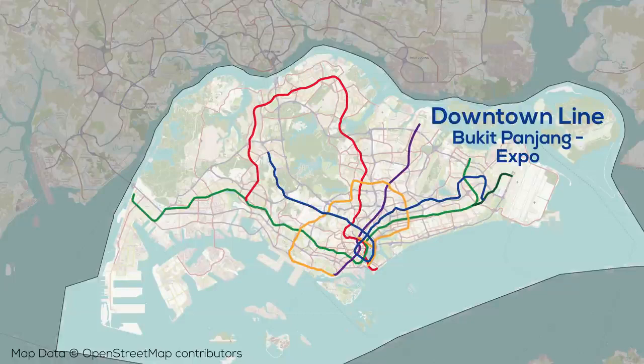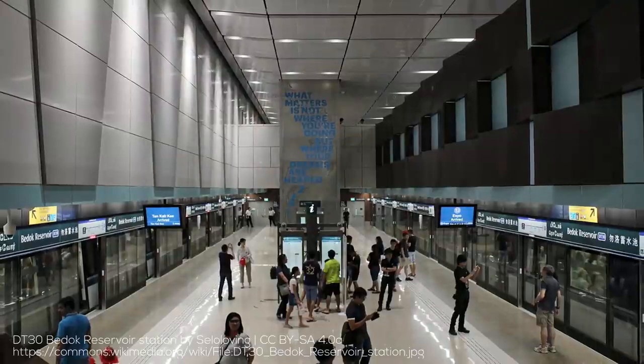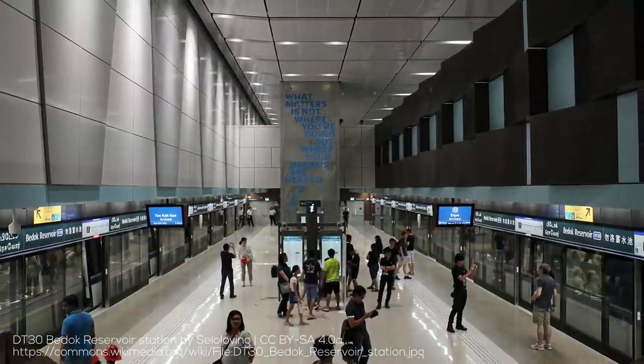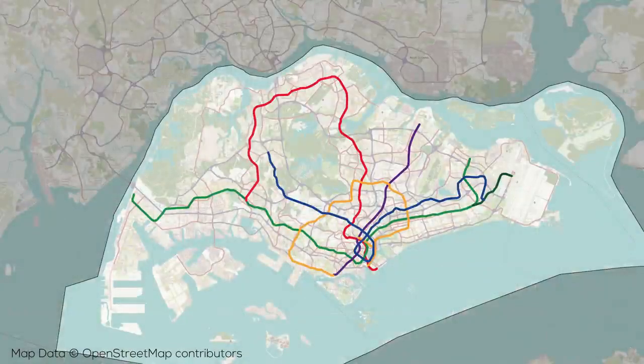Creative names are not necessarily the strong suit here, but I live in a city with a line called Line 1, so I'll try not to judge. The Downtown line is a 41-kilometer line with 34 stations, making it the densest of all the MRT lines in terms of stop spacing. The Downtown line is quite unusual in its topology.